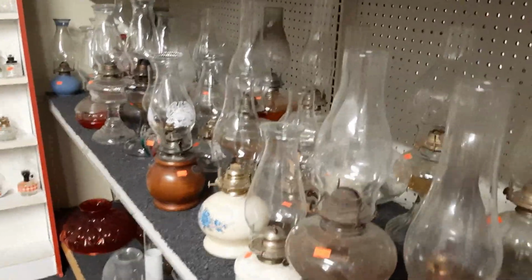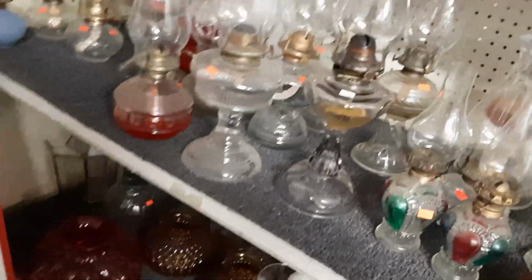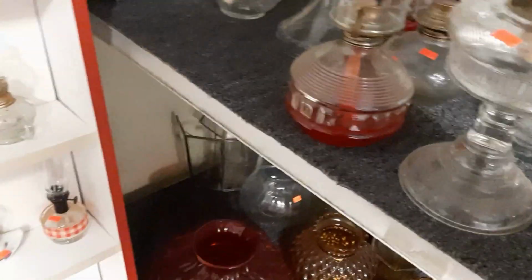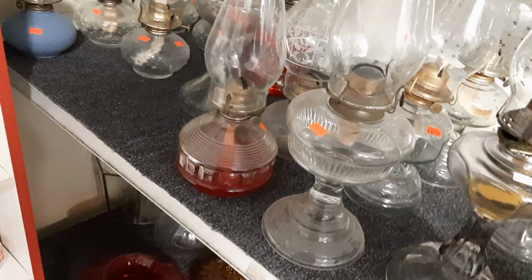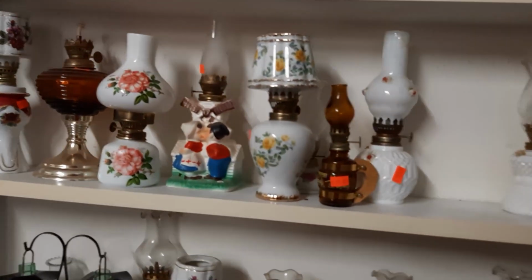I've never seen so many of these in one place. Can you imagine if this was your only source of light? What that must have been like. Not just flipping a switch and assuming that light was going to come on. They even have little ones. So if anyone's a collector, let me know.